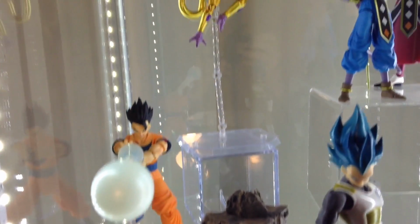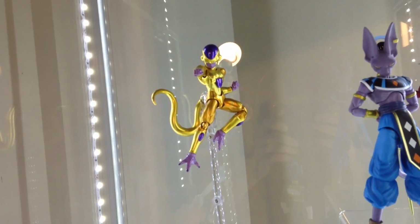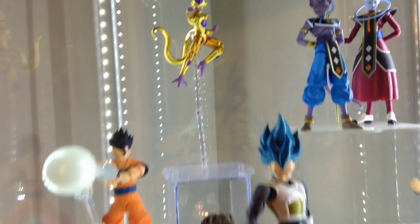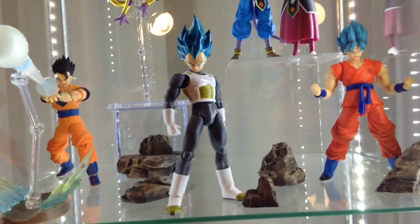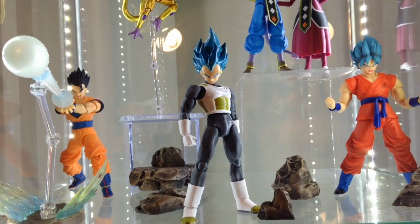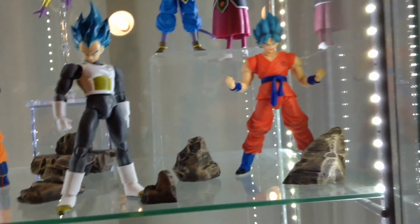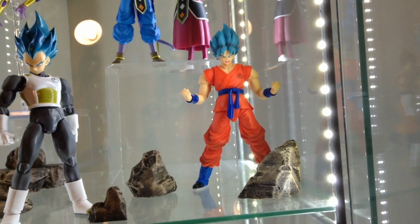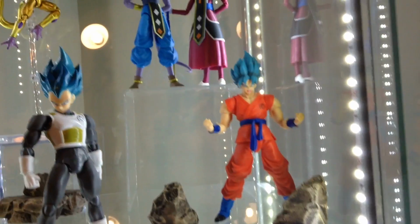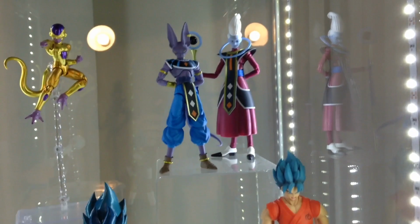Then behind him, we have the Golden Frieza, which is an awesome figure. So very cool. Then in the front here, we have the badass Super Saiyan Blue Vegeta, which is my favorite, I think, from all the Super figures that we've gotten so far. And then next to him, we have the Super Saiyan Blue Goku. And then behind him, we have the God of Destruction Beerus, and then we have Whis with him as well.